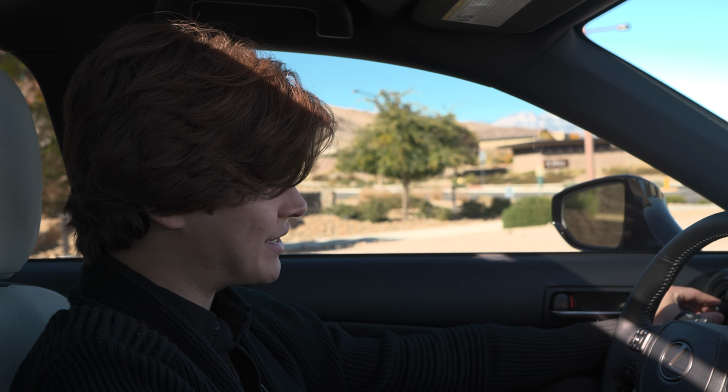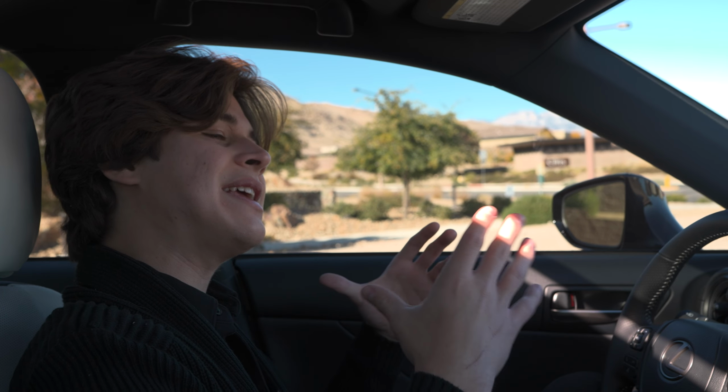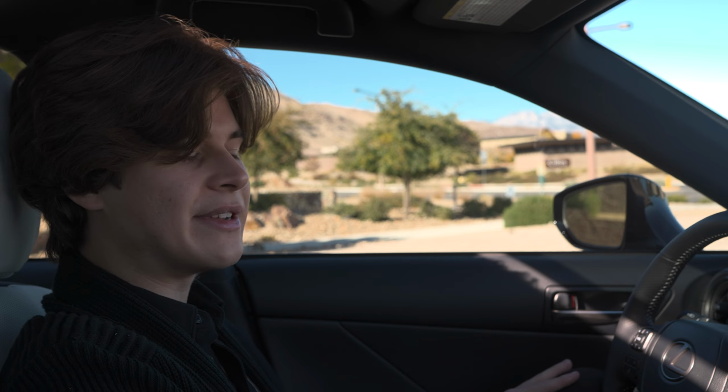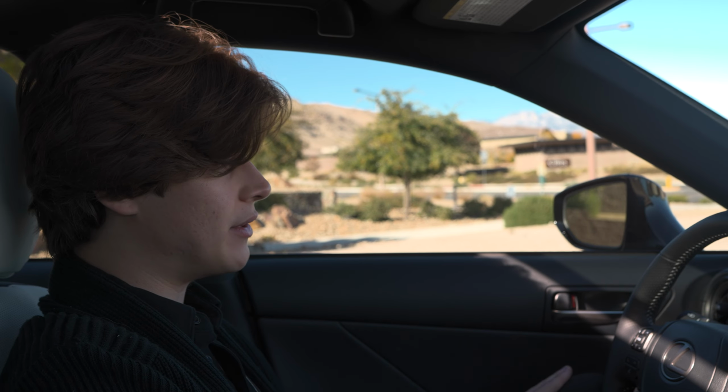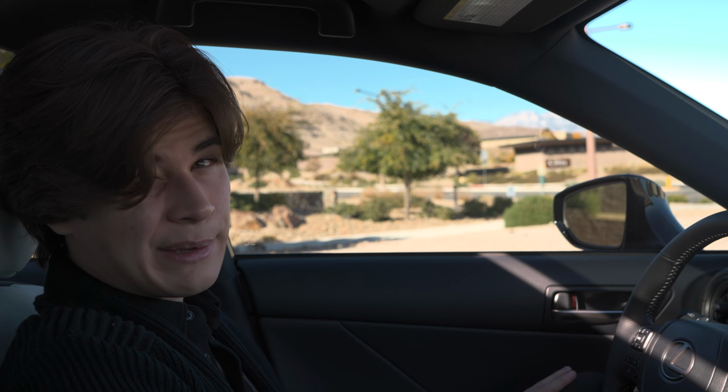I just wish Lexus would focus a little more on top of, you know, being reliable and everything like that and making the exterior of their cars look good. I wish they would make the interior of their cars feel the same way. Yeah, I'm not looking for LC500 quality of interior, but I'm definitely looking for something that doesn't feel like it belongs in 2015, because that's the way I feel about this interior.